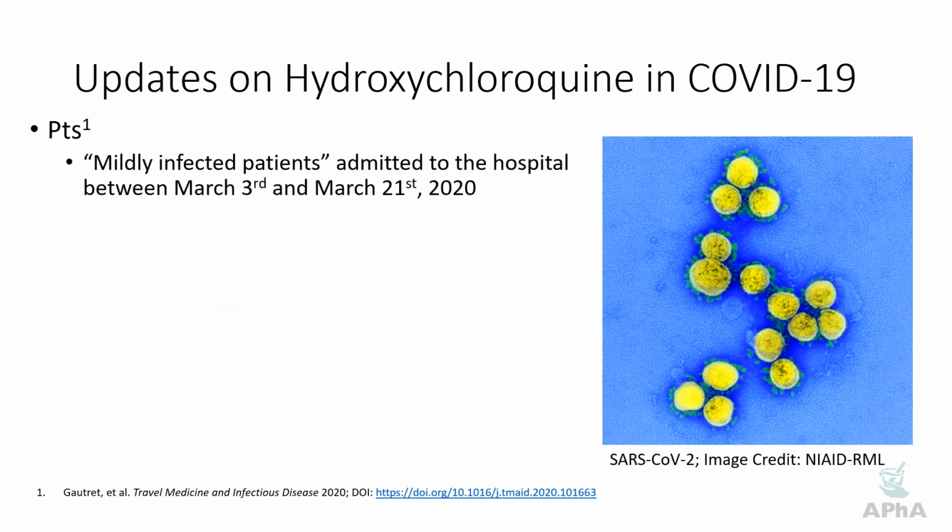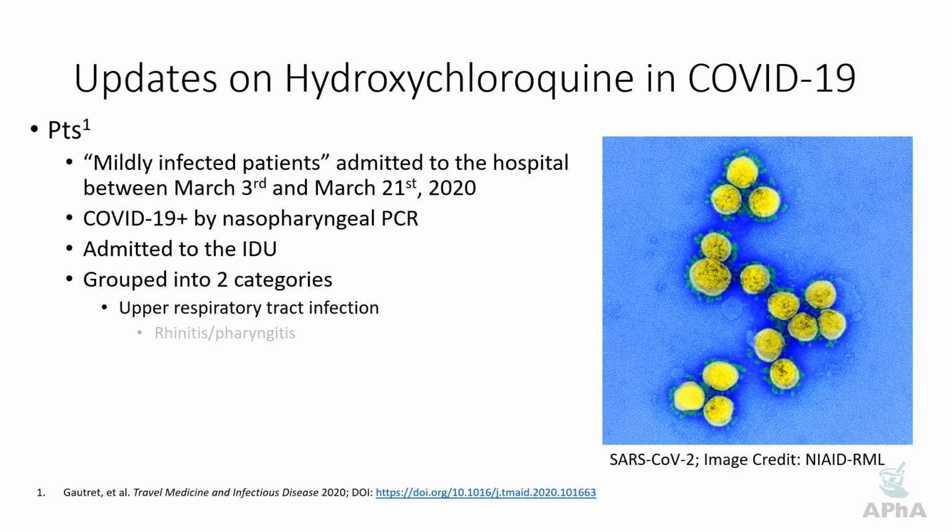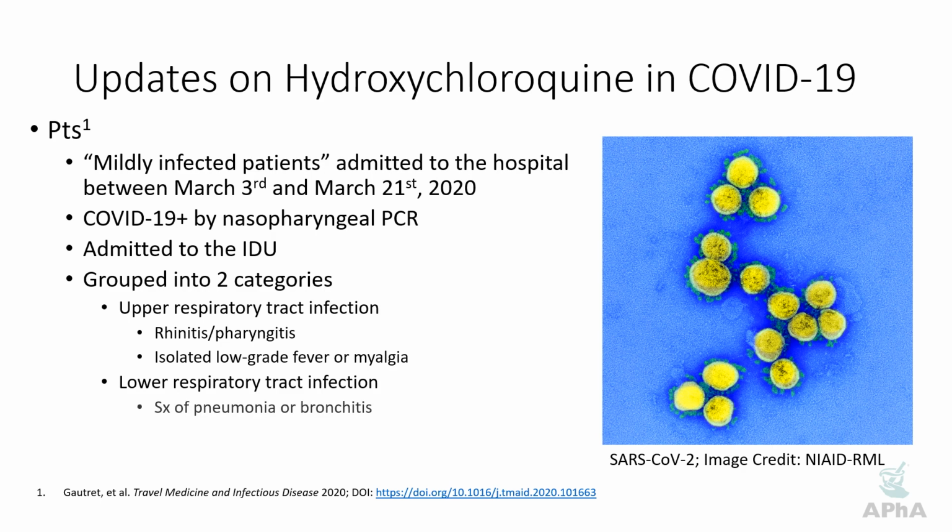So who were the patients in this study? These were mildly infected patients, quote unquote, admitted to the hospital between March 3rd and March 21st. And this took place at a hospital in Marseille, France, so a single institution. All patients were COVID-19 positive by nasopharyngeal swab PCR. They were admitted to the IDU, the infectious disease unit. And these patients were grouped into two categories. The first group were patients who had upper respiratory tract infection symptoms, so that's going to be rhinitis or pharyngitis. They also included patients with isolated low-grade fever or low-grade muscle pain. And then the other group were patients with lower respiratory tract infections. And these are patients who had signs or symptoms of pneumonia or bronchitis.